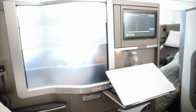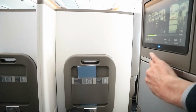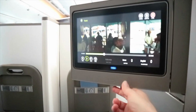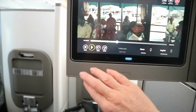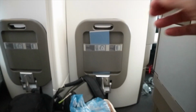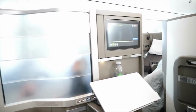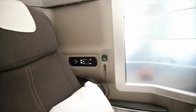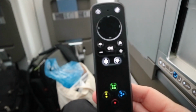That's the IFE screen, and obviously that just flips out. Let's see if I can show you that. Just trying to keep the microphone while doing all of this. There we go. So that goes forwards and backwards. And tilts. We've got those stools there. IFE. And then those are the hand control. And that pops out of the side panel. I won't touch his. I'll just show you mine. So obviously it pulls out like that, and then you've got controls.